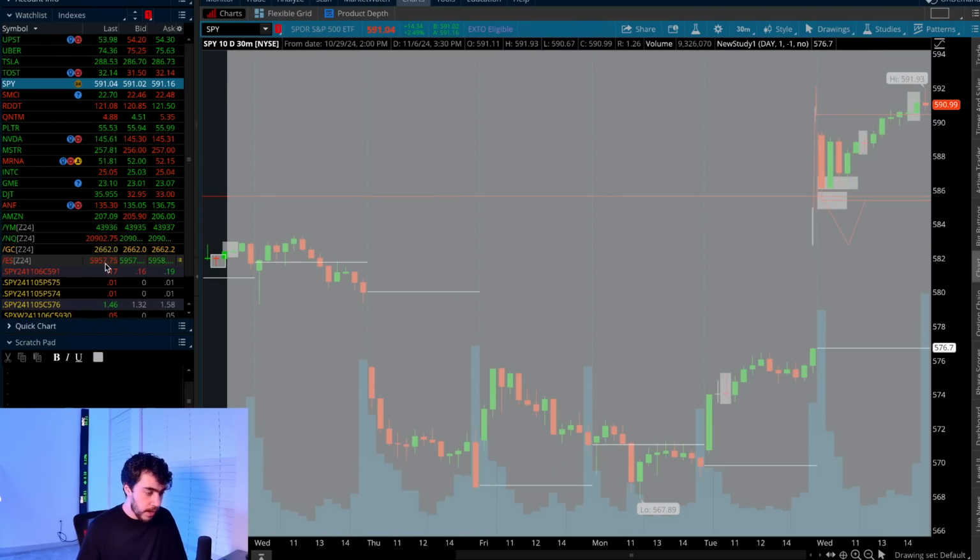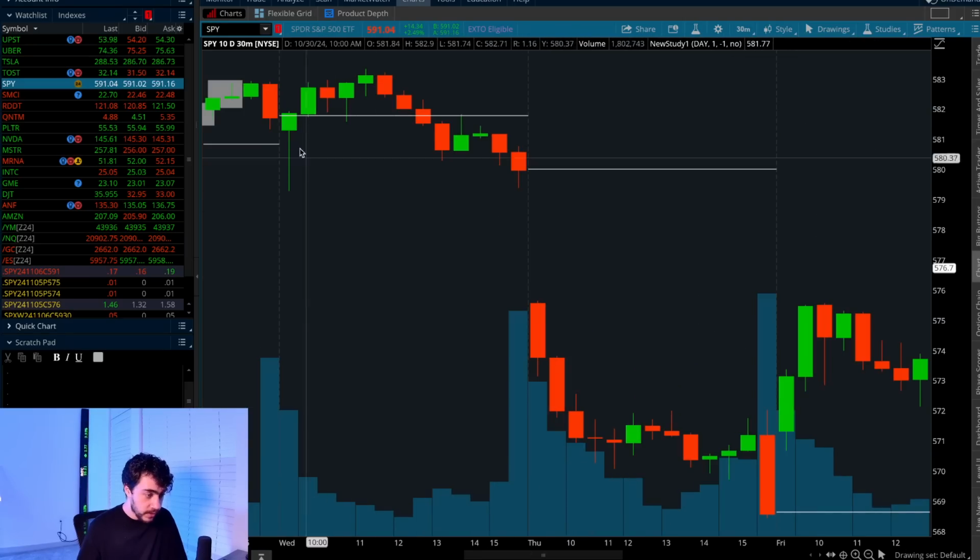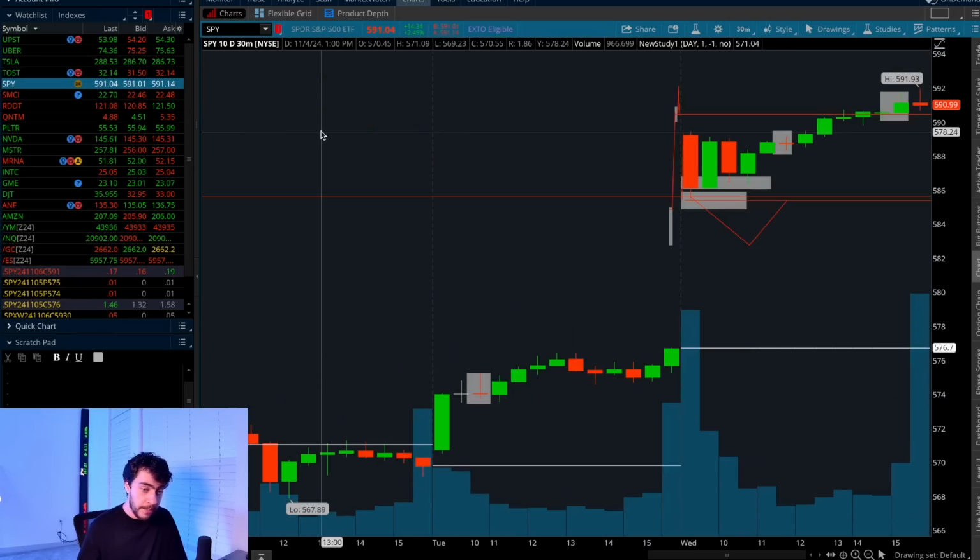You could just see right here, in terms of what I was just explaining, this is a more clear example. This green candlestick facing to the downside, next 30 minutes is green, buy the dip towards the previous 30-minute lows, right? So that pattern right there.